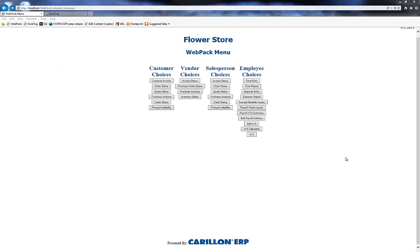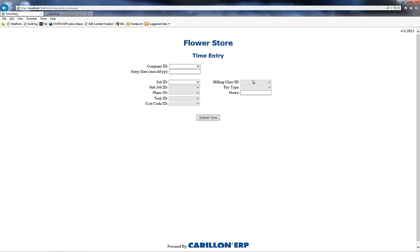Additionally, they can make time and expense entries and see and print their current and historical reports. Time entries can be as easy as swiping a card through our card reading device. It is important to note that all of your employees can have access to Webpack, but they don't all have to be licensed Carillon ERP users. This means your employees that don't currently have rights to the Carillon ERP system can still use these time and expense reporting features. This will foster more accurate and timely reporting and take a great deal of work off of your accounting and HR department's shoulders.